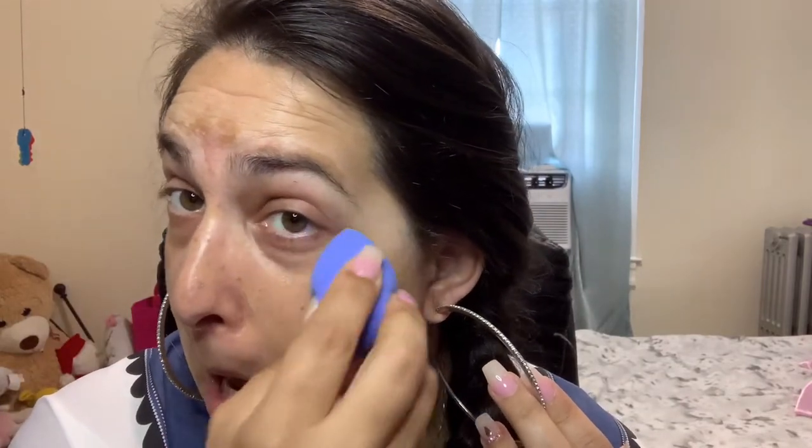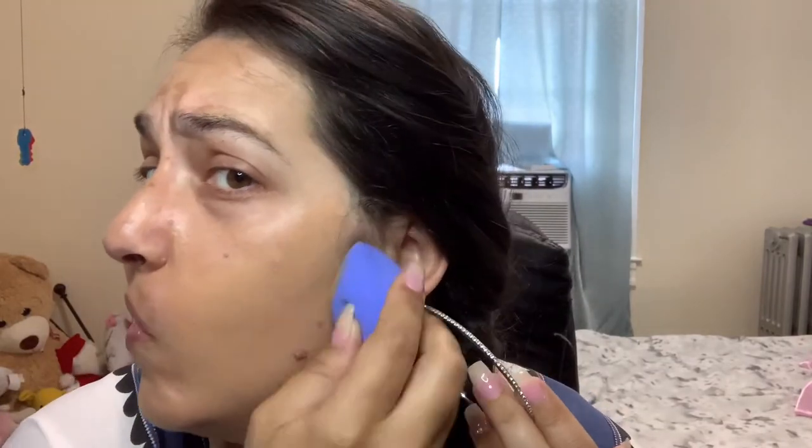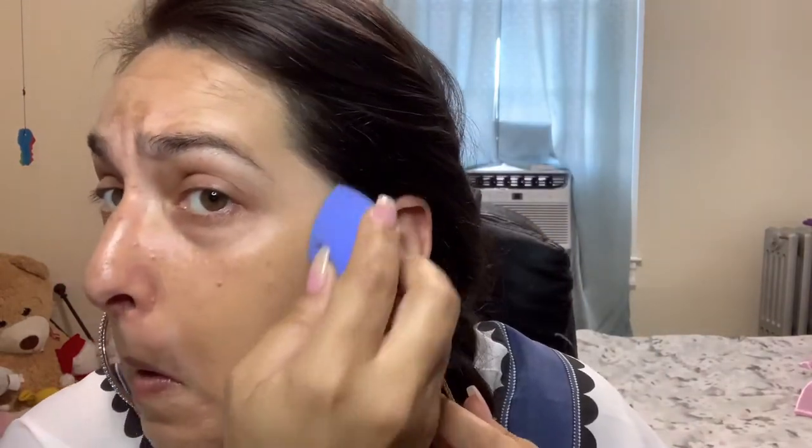Yeah, not too sure about this silicone side. It feels like when I tap it, I don't know. I'm not a blending brush expert here, but I do feel that this color is a little too dark. But we're gonna go with it for the most part. I just wanna see, it looks kind of patchy. Maybe I should use the spongy side.